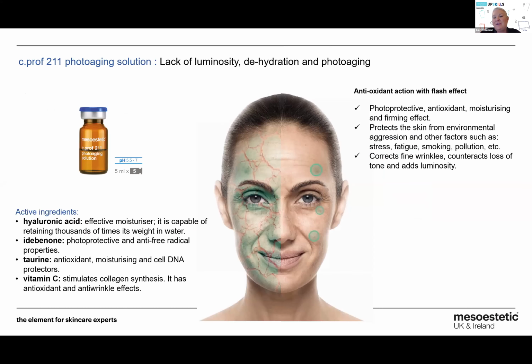So let's move on to photo aging solution. This is very, very popular, and it's one that everybody can benefit from. We all want luminous skin, we all want hydration, and we're all probably subjected to some form of photo damage. This is great for toxic skins, smokers, party goers, late nights, those that know they neglect their skin and they dehydrate. Your main ingredients here are hyaluronic acid and vitamin C.